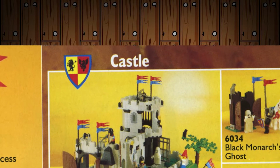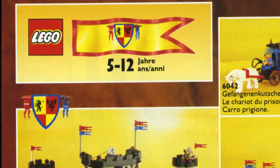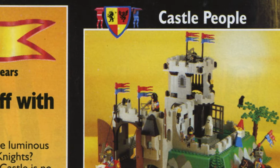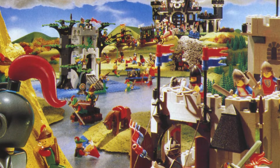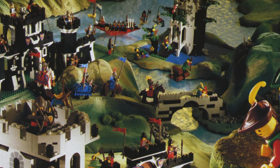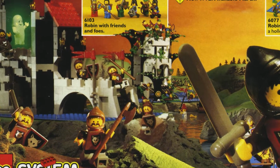This unified faction was merely referred to as Castle, or the King's Knights, in the US, with the European versions being referred to as Castle Residents in Switzerland, or Castle People in the UK. In this time period, both the Crusaders and the Black Knights were shown working together to battle the Forest Men. The truce lasted for a year, and led to the world of Castle that we are familiar with today.